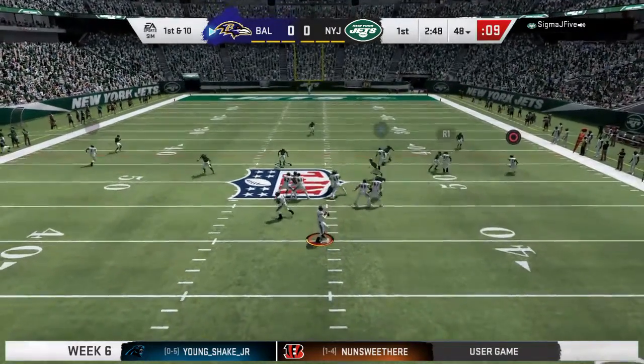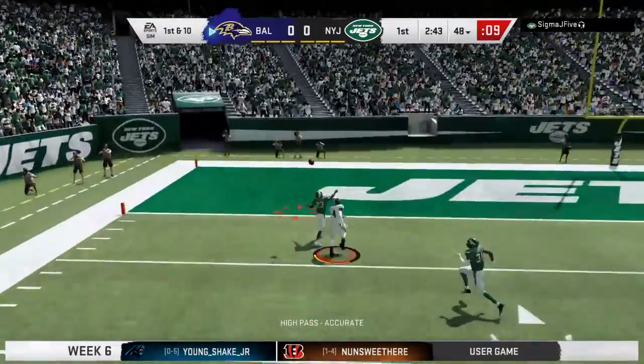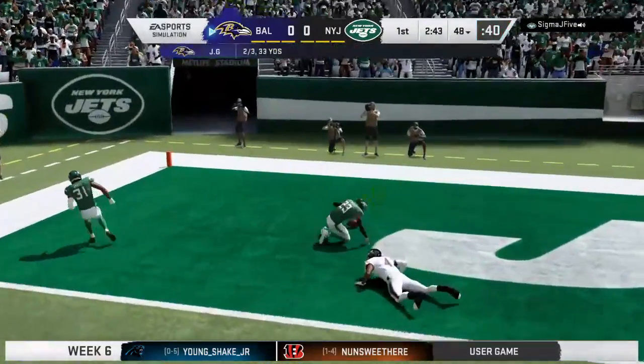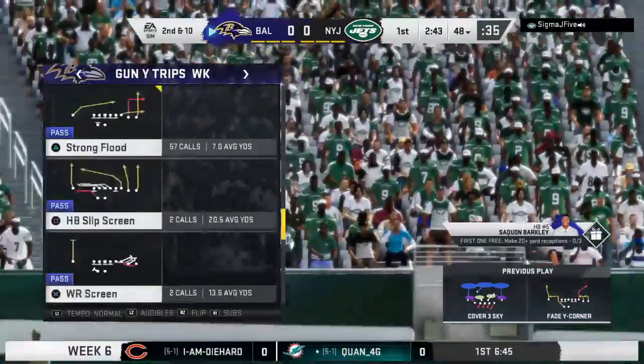Back to throw now on 1st down. Taking a shot for Samuel. And that'll wind up incomplete. Try to give his man room to run under it, but it's 2nd down.